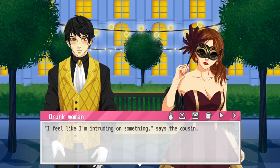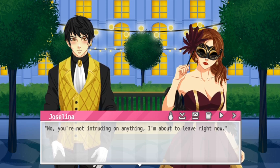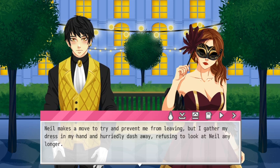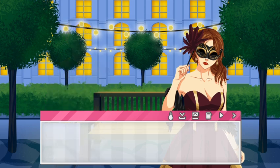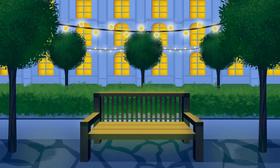"I feel like I'm intruding on something," says the cousin. "No, you're not intruding on anything. I'm about to leave right now." Neil makes a move to try and prevent me from leaving, but I gather my dress in my hand and hurriedly dash away, refusing to look at Neil any longer. I flee the ball running high on emotions.